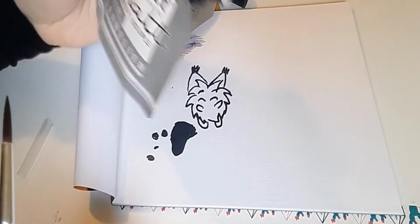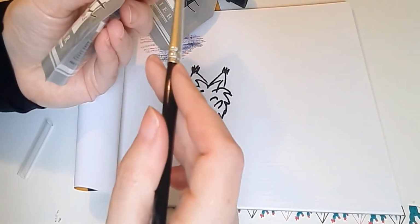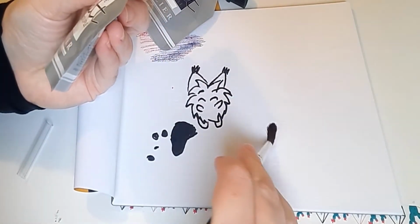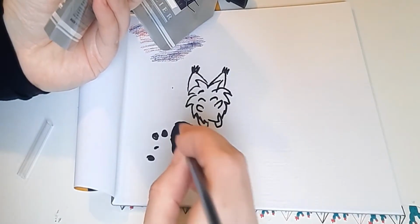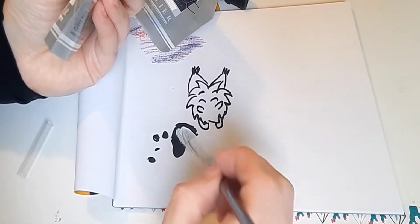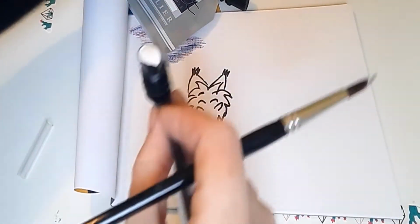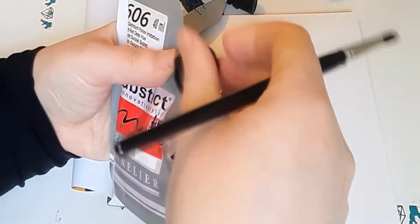So hopefully I don't need to open this with my teeth again. Nope, that breaks off really easy. That's pretty handy. Okay. Yeah, okay. Leave it. Right. So you aren't supposed to be able to just pour these out and put them all over the place. I'm not gonna do that because I don't want to make a huge mess. Not right now. I am gonna try the brush.